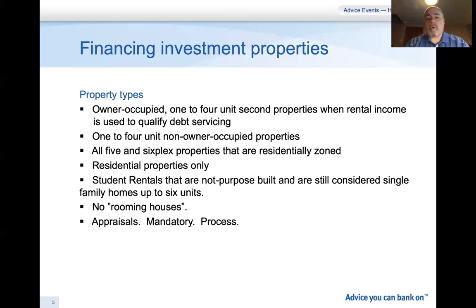1 to 4 unit non-owner occupied is pretty standard across the board. This is kind of cool, and now we're getting into maybe some RBC exclusives. We can do up to and including a 6-plex as long as it's residentially zoned, under the residential line of business. As far as I know, we're probably one of the only ones doing that, if not the only one. I'm sure there's some lender somewhere doing it also, but I think we're the only one. So as long as it's residentially zoned, we'll do up to and including a 6. Pretty cool.